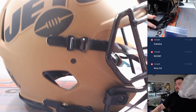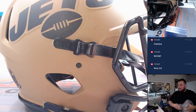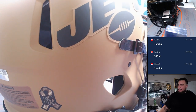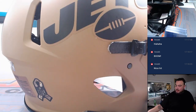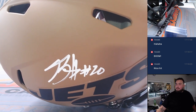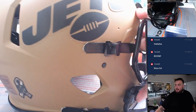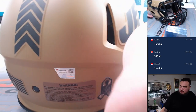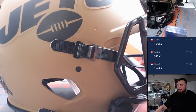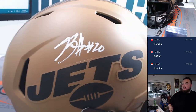Oh wow, this is sick, bro. This is a sick helmet. It is a New York Jets helmet. One of those Army editions. And I want to say that's Breece Hall's autograph right there. That is a very, very nice helmet, though. Really, really nice. I don't know if you guys can fully see that helmet, but it looks freaking awesome.